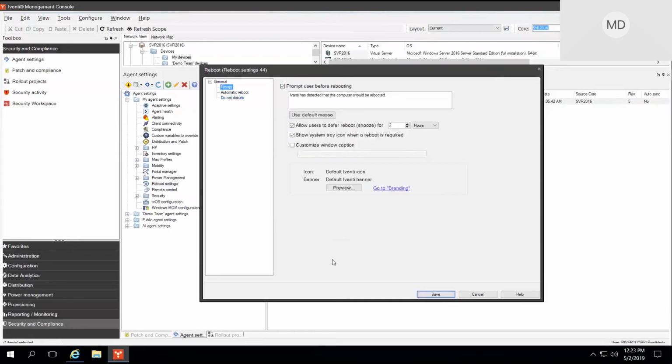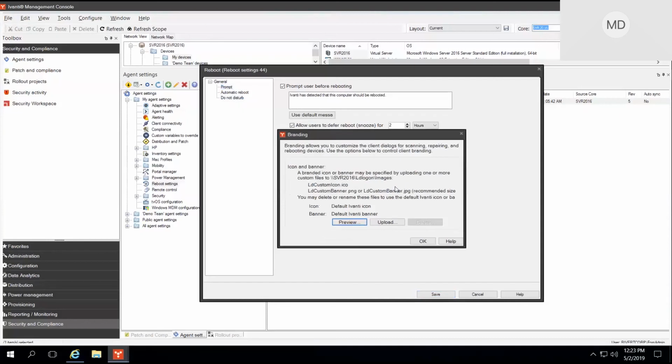Now, what's really good as well in terms of security parameters is branding. In the environment that I worked in, there were areas that were attacked quite a bit. With this solution covering such a broad range of vulnerabilities, we're able to detect and remediate those issues. One of the ways that we helped the end user is through branding and identifying who we were.